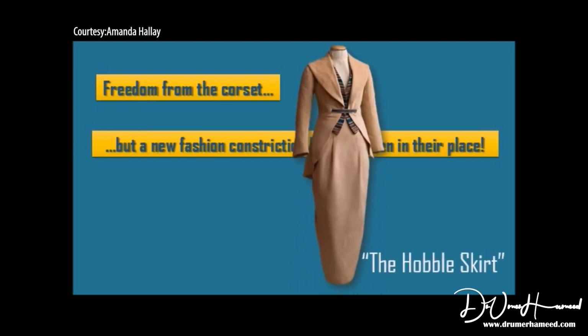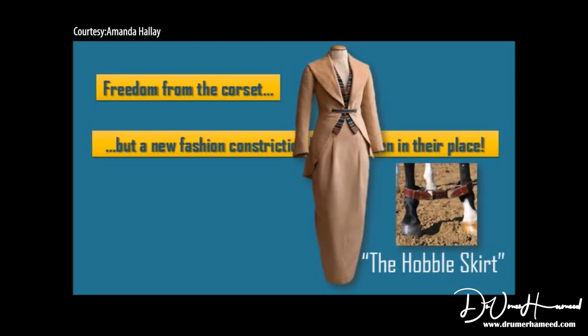Still, this. It's called the hobble skirt. Look at how narrow, how incredibly narrow that hem is, although this is a beautiful suit, isn't it? I love this. Why was it called a hobble skirt? There were still a lot of horses around in this era, and this is how you stopped a horse from running away. This is how you parked your horse.